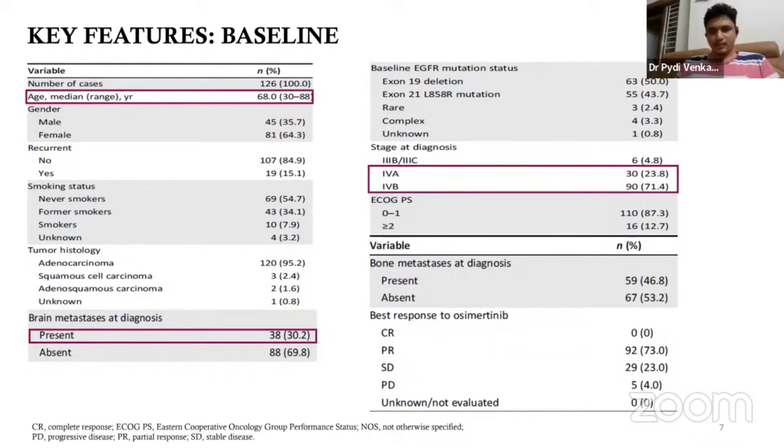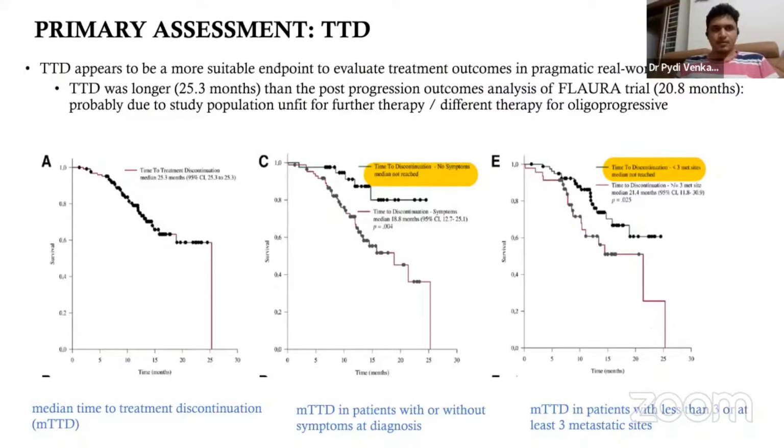Here we can see that around 73% of patients had a partial response, 23% had stable disease, and 4% progressed. So the primary assessment was TTD, which is time to treatment discontinuation. In studies where we use osimertinib, time to discontinuation seems to be a suitable endpoint rather than PFS, since we tend to use osimertinib beyond progression, especially for oligoprogressive disease, where we locally address the disease followed by continuous osimertinib. So time to discontinuation was around 25.3 months in this study.